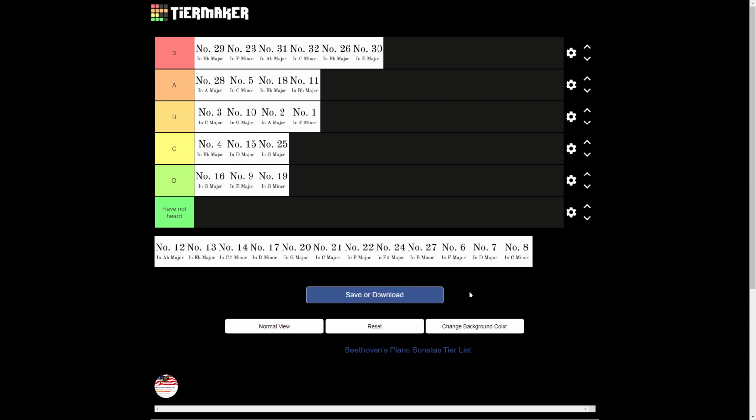Number six. Okay, number six. I actually like this one. This is a good piece. This is going to go in A tier. I don't remember, again, the second movement. Is that the one in D minor? The first movement is interesting. And then the last movement, so fun.